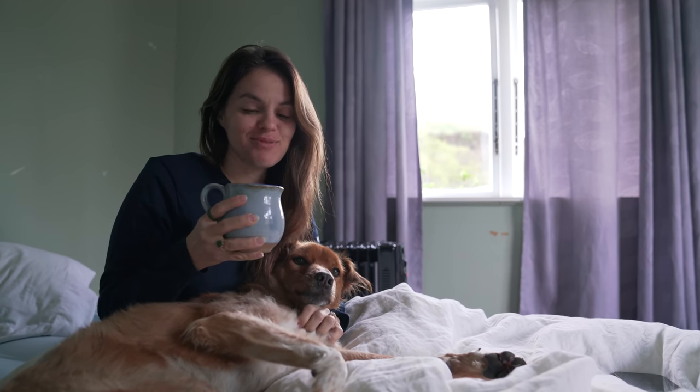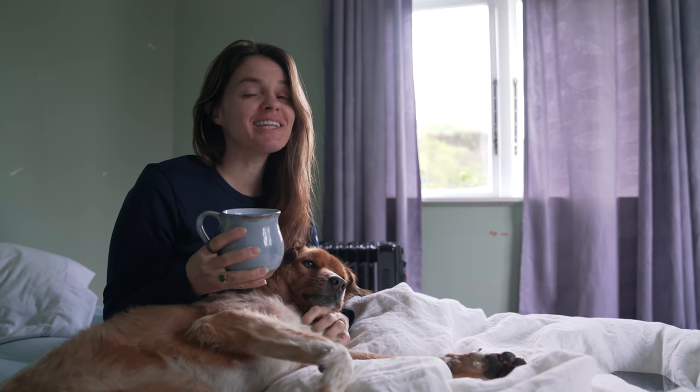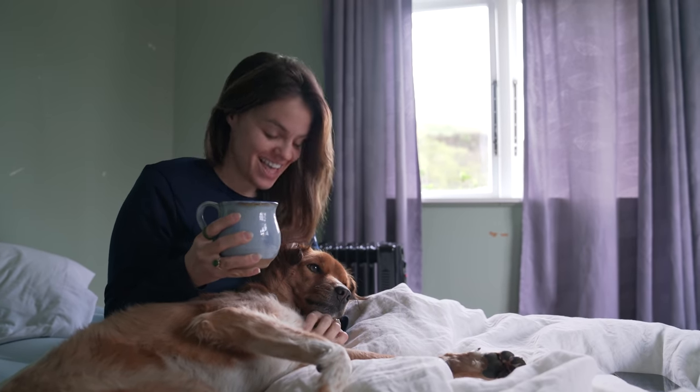Alex just brought me some coffee in bed this morning. That doesn't happen every morning, so I think it's gonna be a good day.